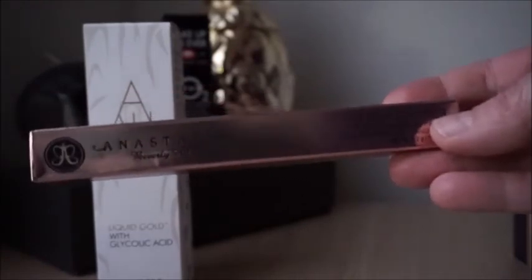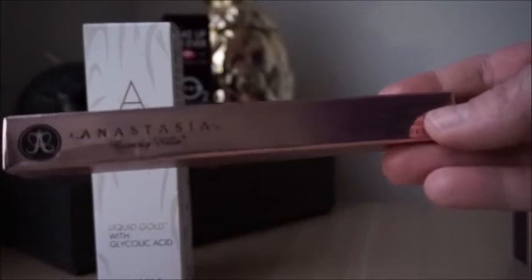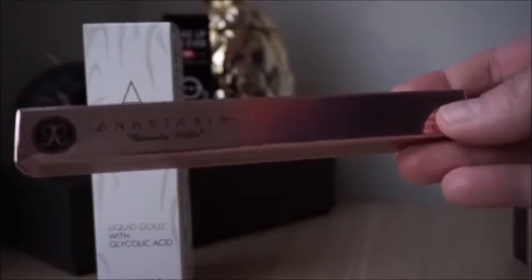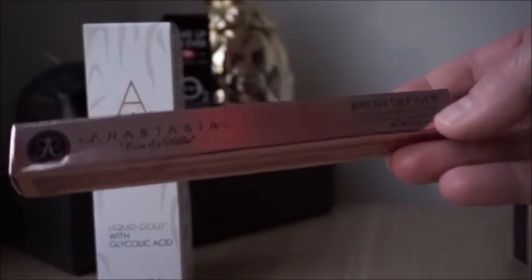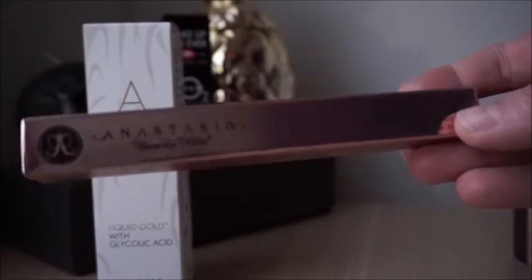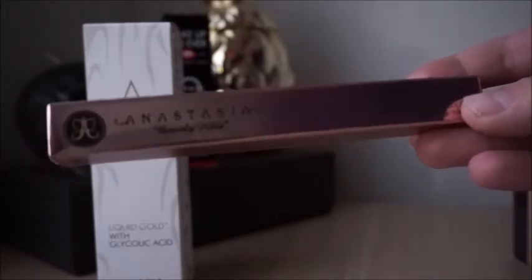Sticking with Anastasia Beverly Hills is this repeat little product, which seemed to cost a lot more in Australia. It was $45, but I've used it before. It's the Brow Definer. So instead of Brow Wiz, I actually really prefer this by Anastasia Beverly Hills. And I got it in Auburn.